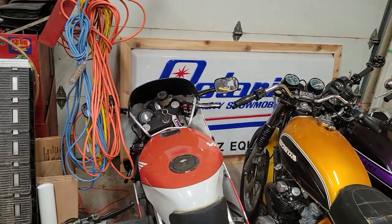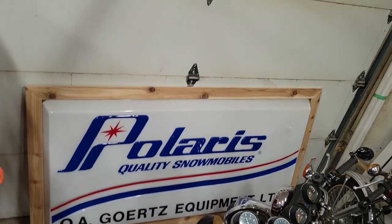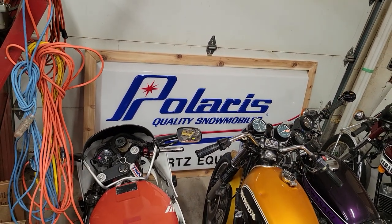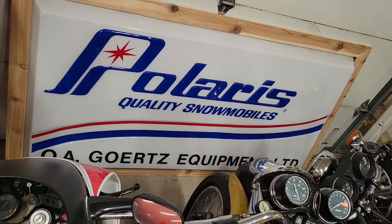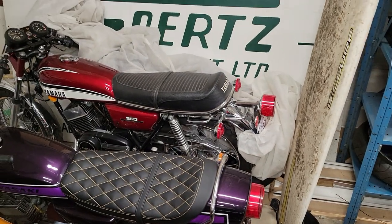Maybe my favorite thing in the garage is actually this Polaris dealer sign. A, it's just cool to have an old dealer sign, but what makes this one so special is this is actually the original sign hung at my family's dealership back in the day. So, O.A. Gertz Equipment, that was our family dealership. Got another sign there.